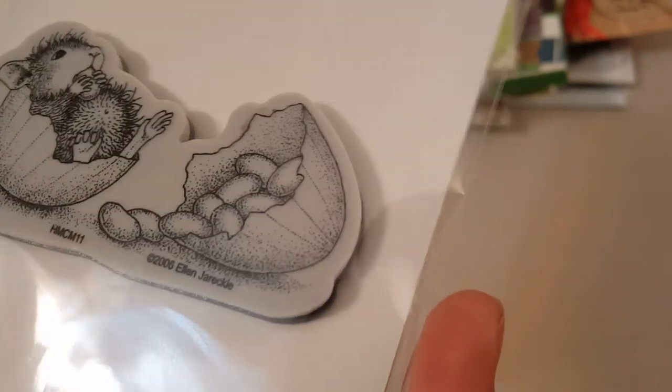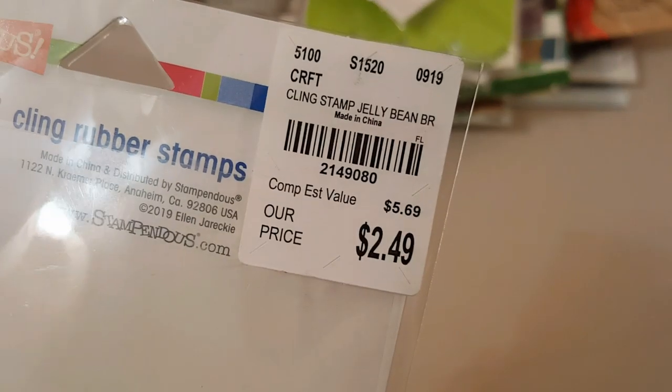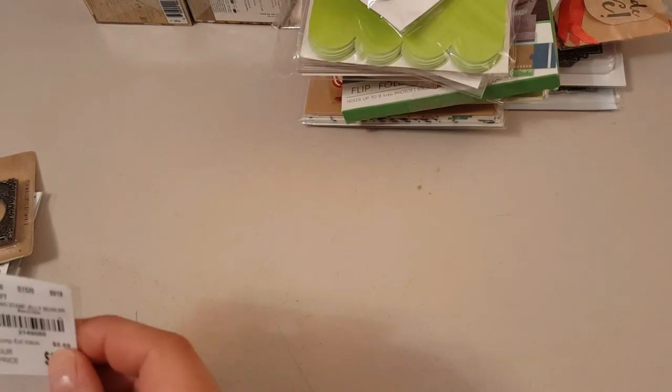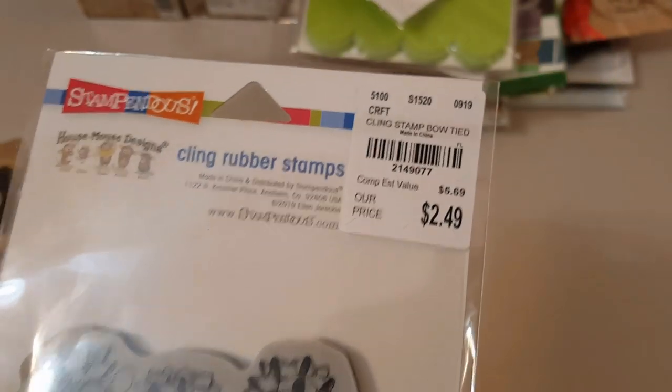The only reason why I don't think that looks like an egg is because it has stripes on it. And so I don't know what this particular one is called. I know it says right there, it says jelly bean. So I guess that's supposed to be a jelly bean, and I guess he's eating jelly beans. These little guys have bows on their head. They're super adorable. $2.49 house mouse.